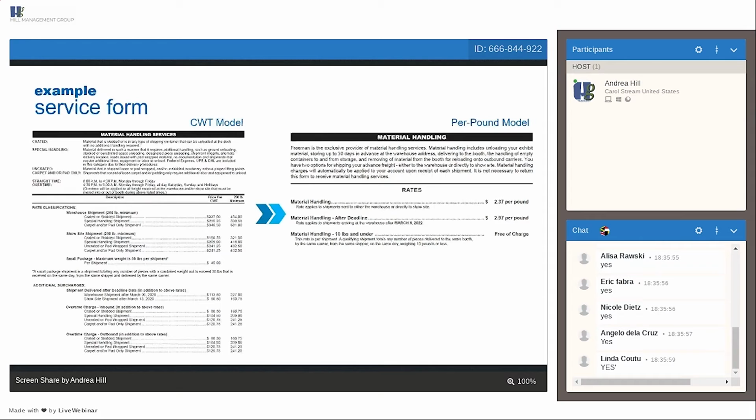As I mentioned at the beginning, the only increase that you will find is if you ship to the warehouse past that March 8th deadline. So between March 8th and March 18th, if you ship to the warehouse, that will incur an after deadline fee. The difference is that you're going to be paying $2.97 per pound versus the $2.37 if you were to ship it within the actual window.